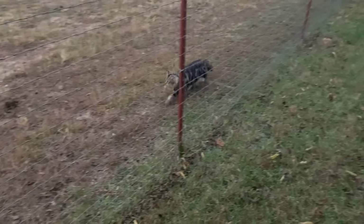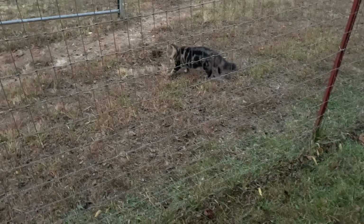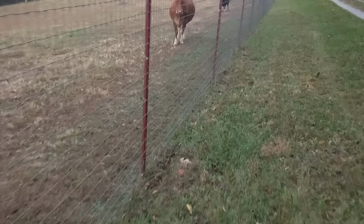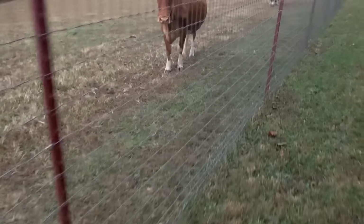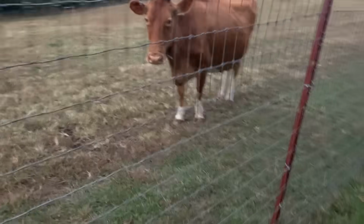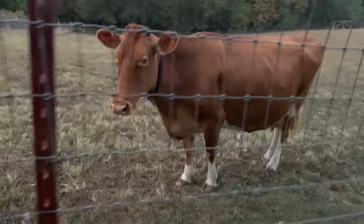Ginger, don't get walked on by the cow. Come on, Ginger. Come on, girlfriend. Oh my gosh, hang on. Sweetheart, you... Okay, and there's another one running there. Hey, girlfriend. How you doing, honey? Let me come down here. Are you trying to be on film? You are a movie star, girl.